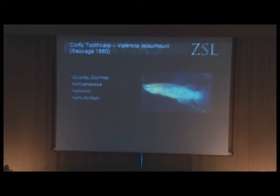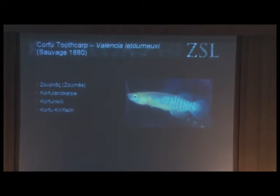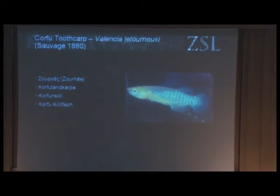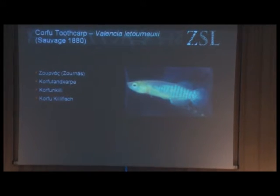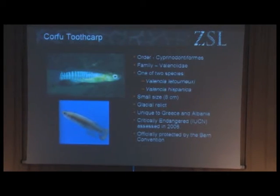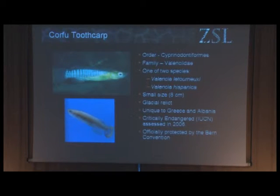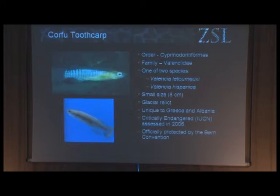Just to give you a little background about the target species, the common name in English is usually the Corfu tooth carp. Corfu is the island where the species was first described by Sauvage in 1880. It is in the group called killifishes, or the order Cyprinodontiformes. It's one of two species in the genus and the family Valenciidae. The other one being Valencia hispanica, which is actually found in this region of Spain. And on Sunday, I'm looking forward to the trip to the breeding facility for the Spanish species.